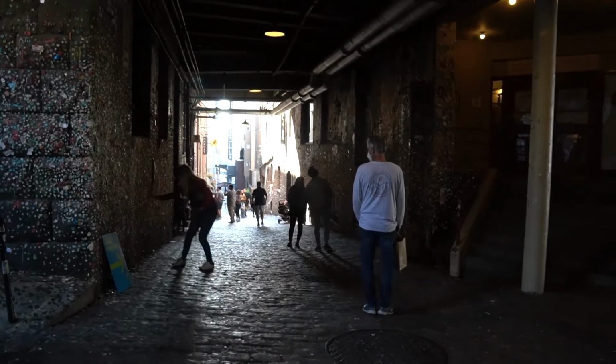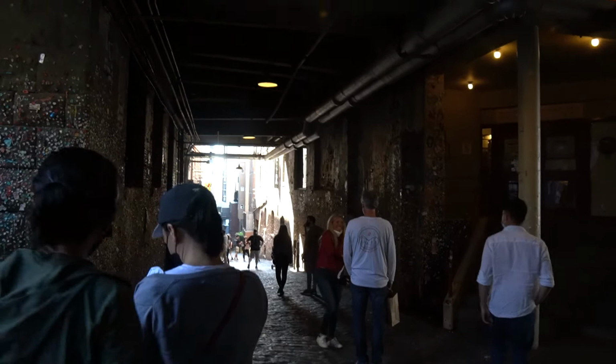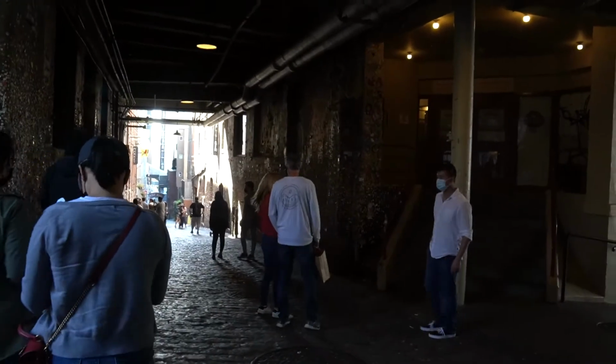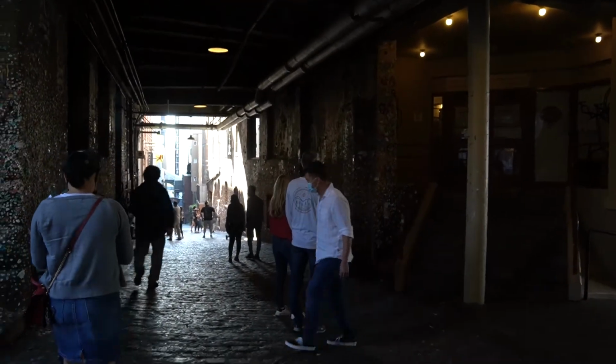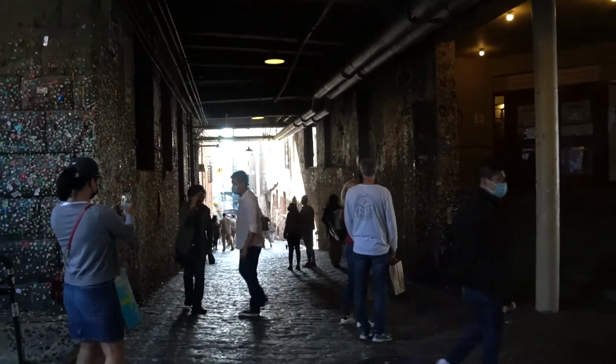But apparently in 2015, they did scrape this to help make sure the bricks preserve. So I guess the gum's not as old as it could be, but either way, it's pretty cool. Definitely worth stopping by if you're at Pike Place Market.